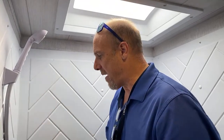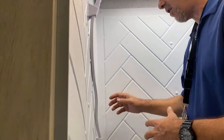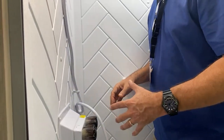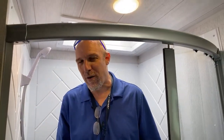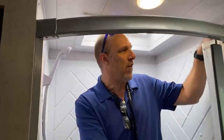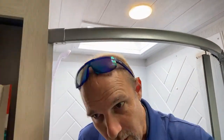Again, I'm a big guy, 6'4". It would have been nice if they were corner shelves instead of right there. Whether it's in the front or in the back, doesn't matter to me, just not right in the middle where you have to stand. Decent shower door. It's one of my favorites. Mine retracts all the way in, but I do like this because it's got a curved top, so it gives you slightly more room.